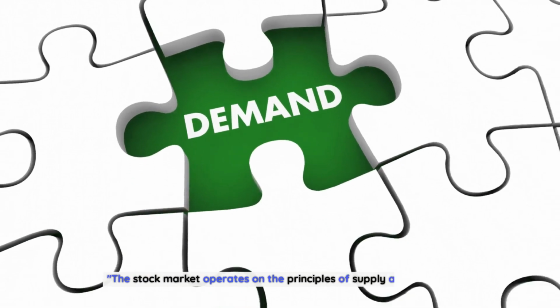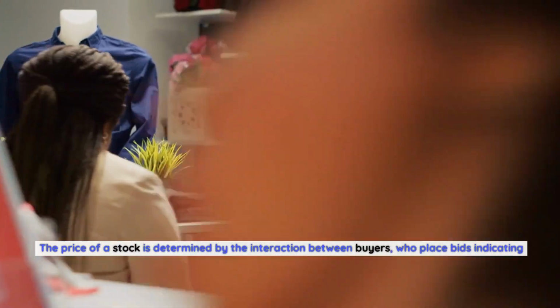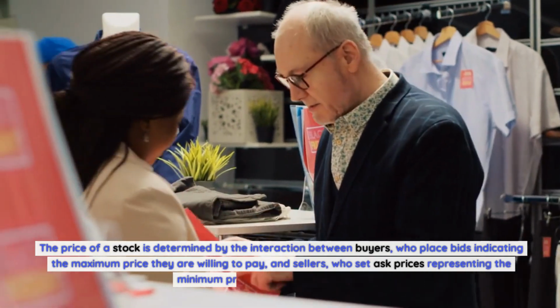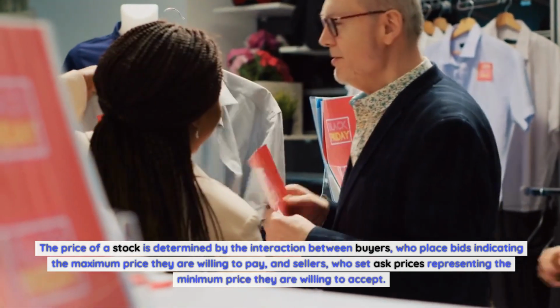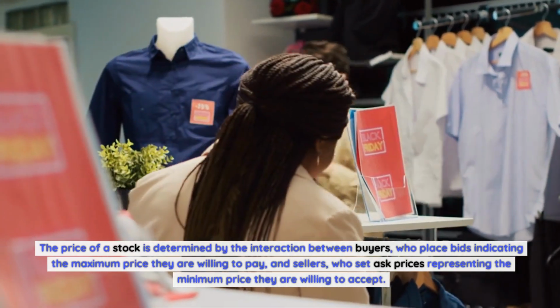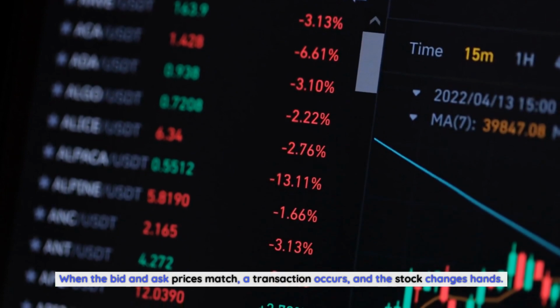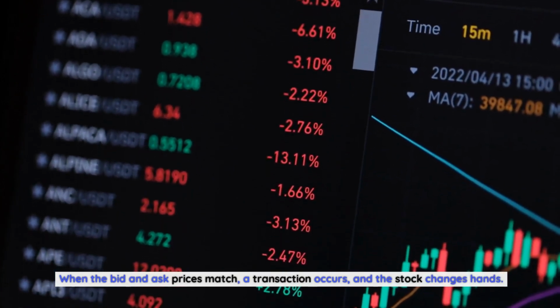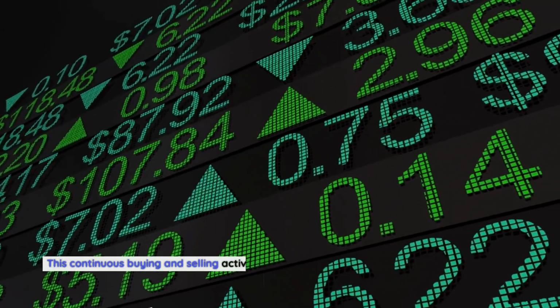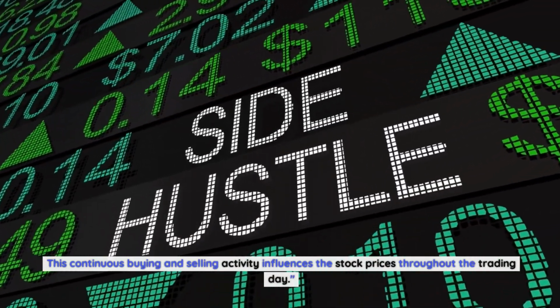The stock market operates on the principles of supply and demand. The price of a stock is determined by the interaction between buyers, who place bids indicating the maximum price they are willing to pay, and sellers, who set ask prices representing the minimum price they are willing to accept. When the bid and ask prices match, a transaction occurs, and the stock changes hands. This continuous buying and selling activity influences the stock prices throughout the trading day.